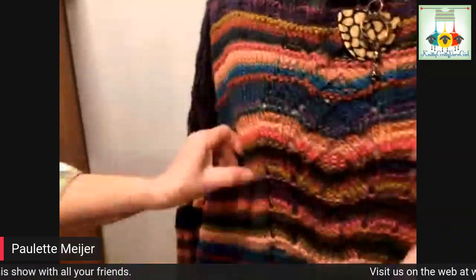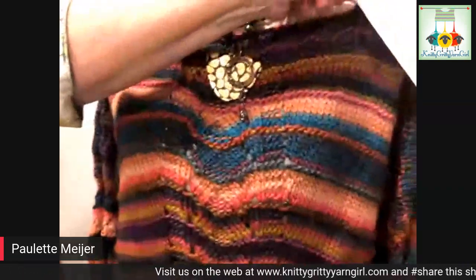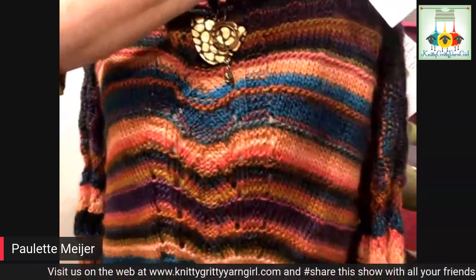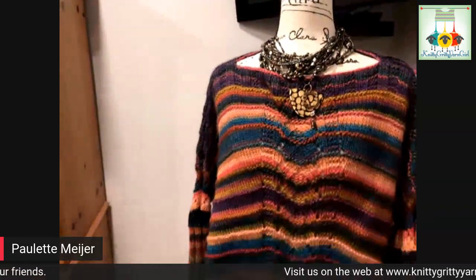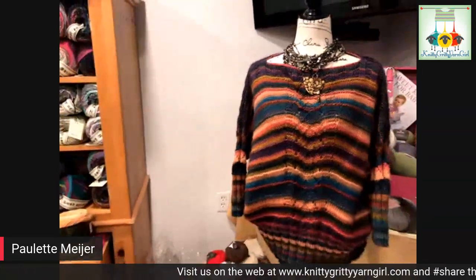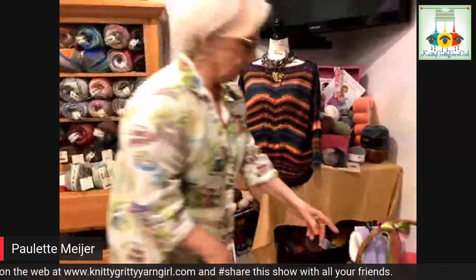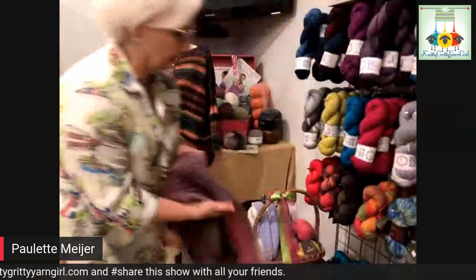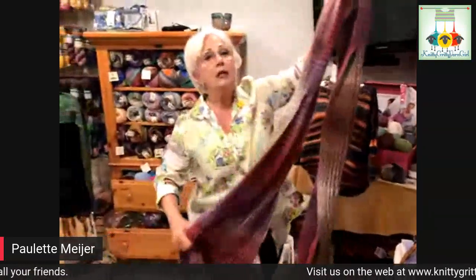But I like the detail on this. And this is made with Amatola Grande as well, and it uses 2 different colors, 2 balls of each color. Pretty combinations on that one. So that is another piece by Louisa Harding using Amatola Grande. And then there's this. Look at that. I think I gave you a sneak peek of this yesterday.